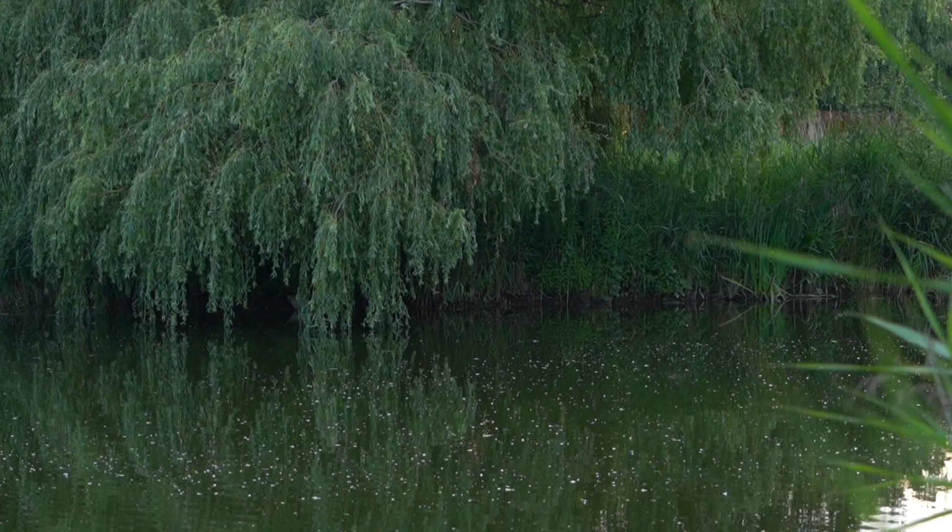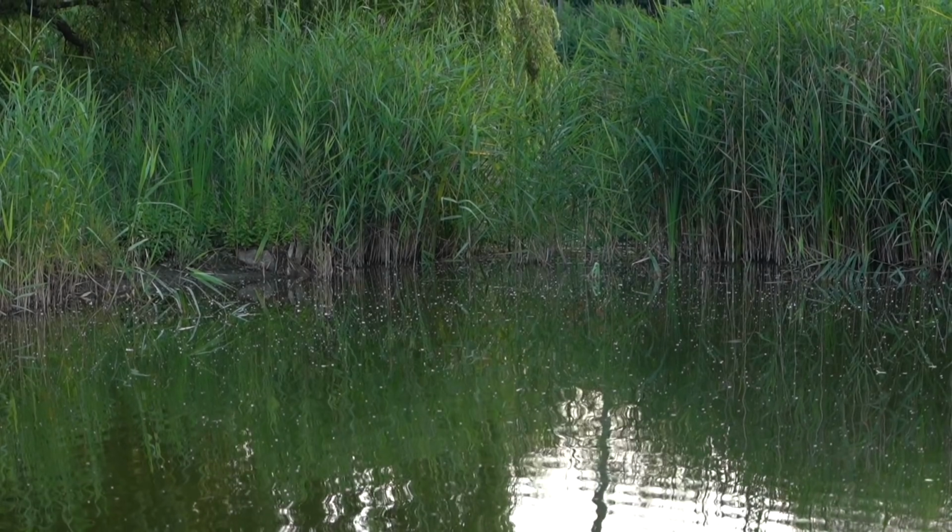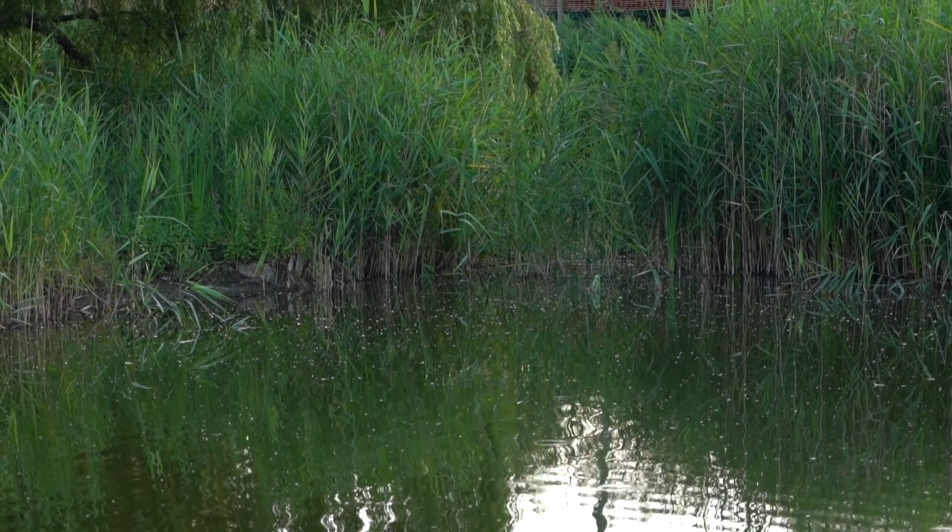I put a feature finder lead on, dragged it through my spot. I mean, there are leaves and that, but you'd expect that fishing underneath a tree and in this channel here where these rushes are, so you'd expect some debris on the bottom, but as long as your rigs combat that, you should be fine. So I'm happy with the spots.